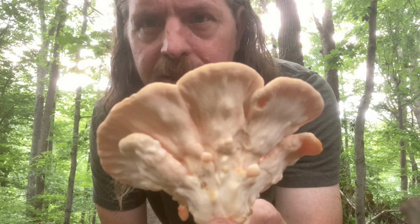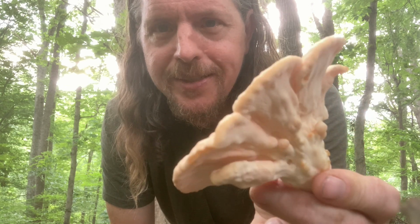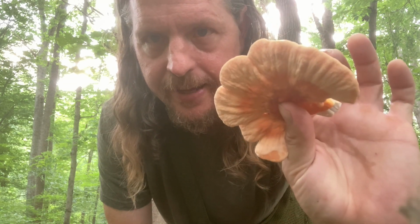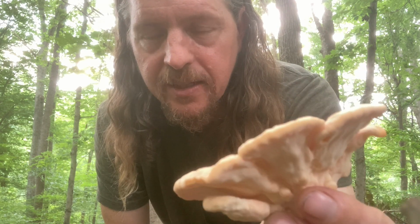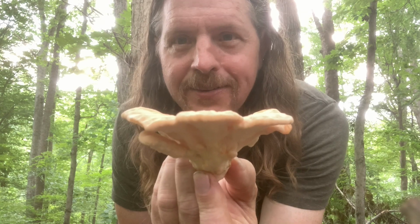But yes, this is a very sought after, delicious mushroom. I will definitely be eating these. It's best to kind of cut off the outside margins, not eat the stem, depending on how old it is. The older it is, the more you want to just eat toward the outside of the mushroom. But yeah, that's a really cool mushroom. I'm always very happy to find a nice chicken of the woods. They are pretty easy to find, being as they are so brightly colored and can be so big. Okay, let's move on to the next one.